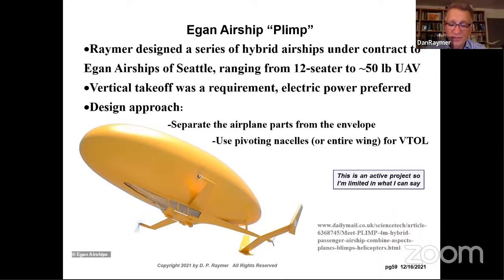And James Egan wanted it for this one, but it's a whole different class. It's a whole different requirement. It's not a long distance cargo carrier. So it's a little more feasible, and it looks like, in fact, for this, it does work. And in fact, it's flying right now in subscale form. Anyway, so vertical takeoff was a requirement, electrical power preferred.